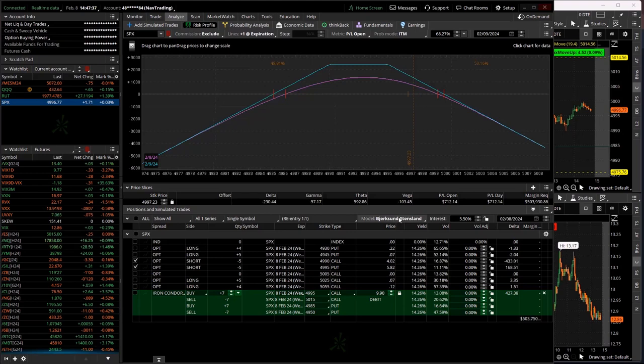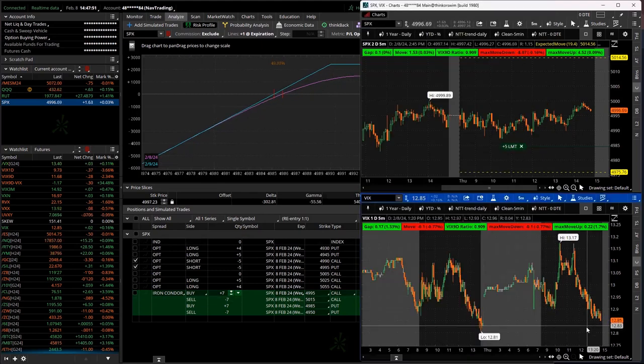Nice data. It's always good. It's such a great feeling to hear that 20% ding. But it's an even better feeling to hear that 40% ding. VIX, new lows of day.